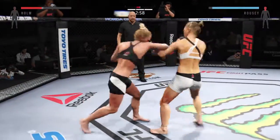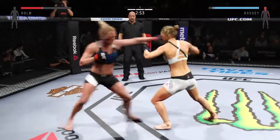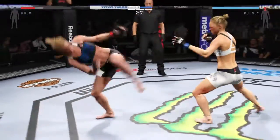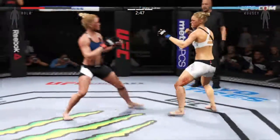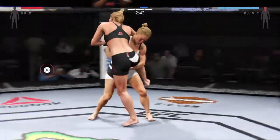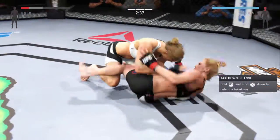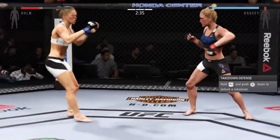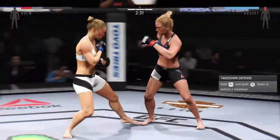Three minutes remain in this fight. Good slip. This place is about to erupt. This is a Ronda Rousey crowd. Rousey with another takedown. And she's back up again. Oh, nice Rousey with the combination. They are exchanging here, Mike.